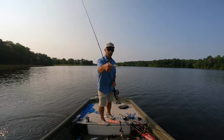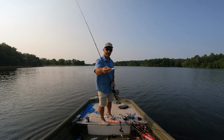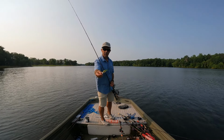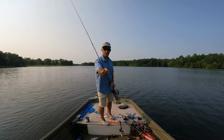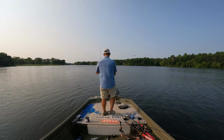So just your natural. I think this is a Berkley. The eyes broke out of it. Moss back, white, shad color. Just a standard shad color with the green back. I throw this color a lot, the crankbait. And that's been really catchy.